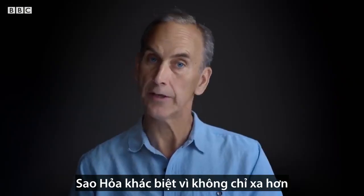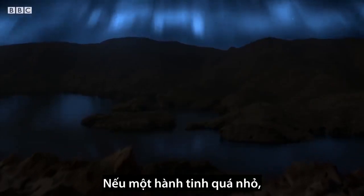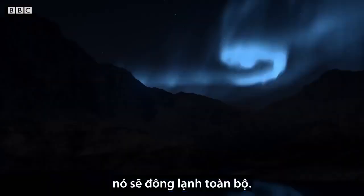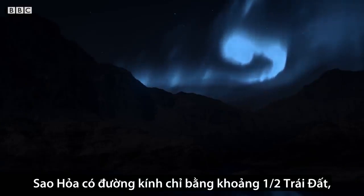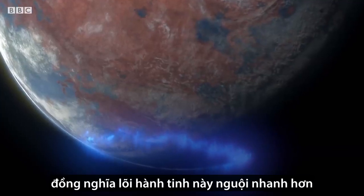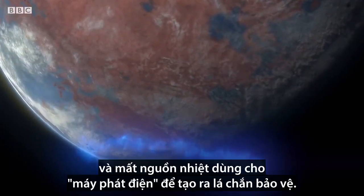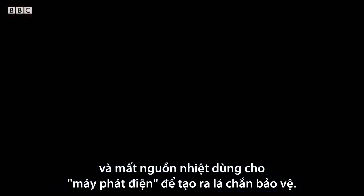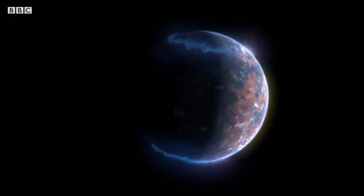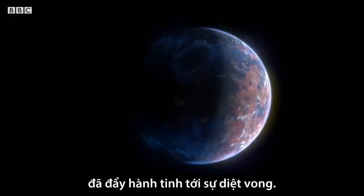Mars is different because it's not just further out, it's actually much smaller. If a planet gets to be too small, it just freezes all the way through. Mars is just half the diameter of Earth, meaning its core cooled more quickly. And so it lost the heat that powered the dynamo that generated its protective shield. Mars's small size, condemning the planet to die.